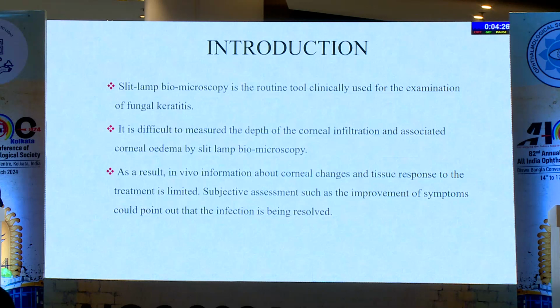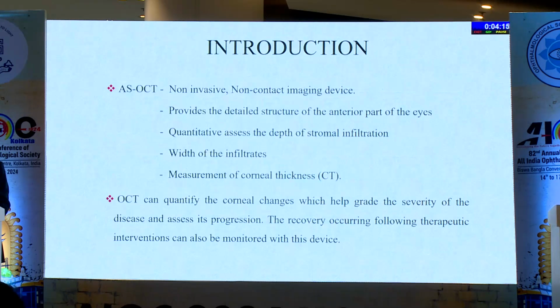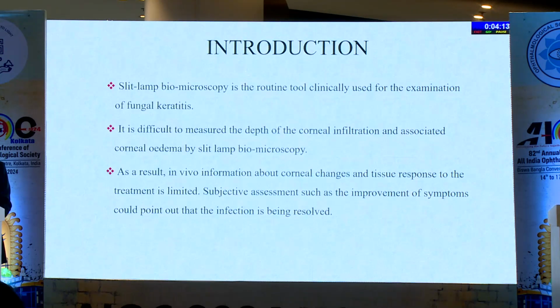Normally, slit lamp biomicroscopy is the routine tool used clinically for the examination of fungal keratitis. It is difficult to measure the depth of corneal infiltration and associated corneal edema by slit lamp biomicroscopy. As a result, in vivo information about the corneal changes and tissue response to treatment is limited.